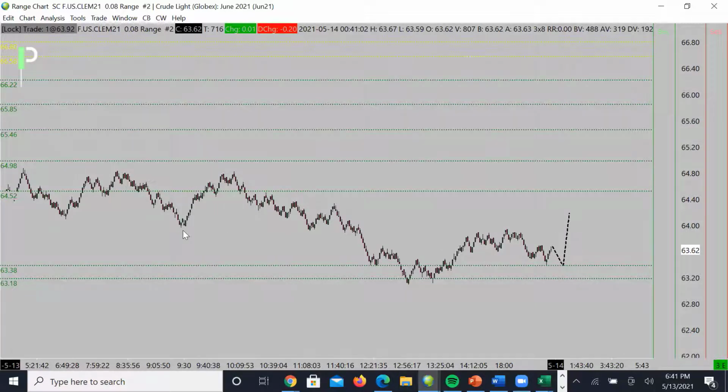We'll look out for this level right here as a take profit first, 63.92, and then above that 64.52, and then 64.98 as the next targets above. So we'll see if oil gives us that opportunity. Other than that, that is it for S&P 500, gold, and also oil.